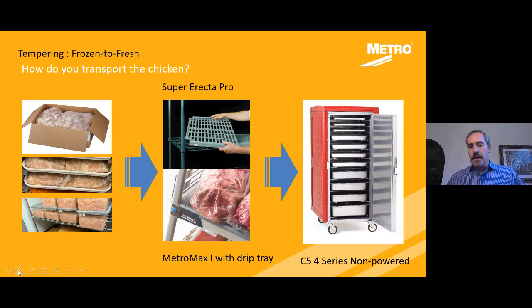And then on the right side of the page, some chicken chains actually have to move the chicken from building to building, not just in the restaurant. So when I work with a chain that does something like that, then we get into the non-powered C5 4 cabinets. Not only are they enclosed, but they do a very good job of holding temperature, so you know that the chicken has been held at the right temperature until you get to your location.